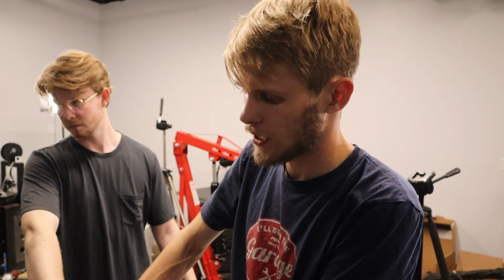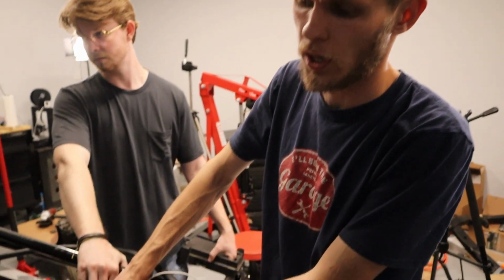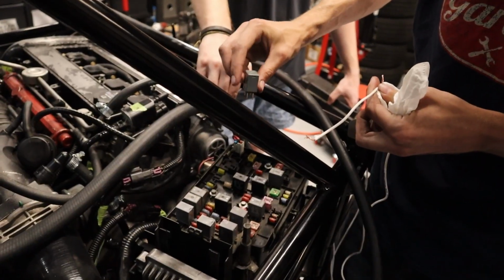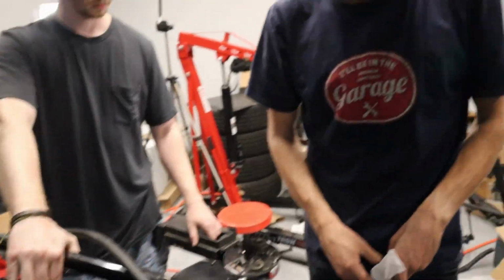So we were able to get the first start, but it didn't run. So we haven't got the first run really yet. We're thinking that it's low fuel pressure. So we're just running the fuel pump here for a second, priming it as much as possible before we run it. The other option is that this relay is busted. I don't think it is, but let's go ahead and try again and see if it works this time.